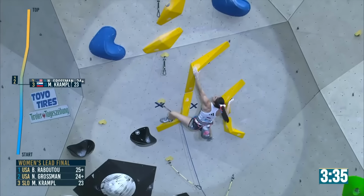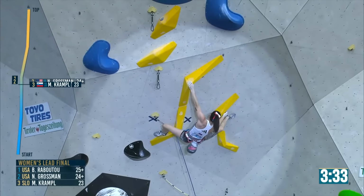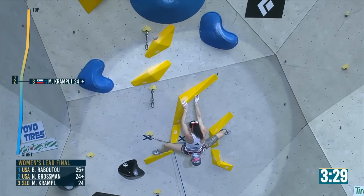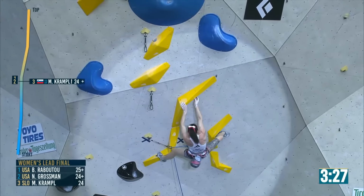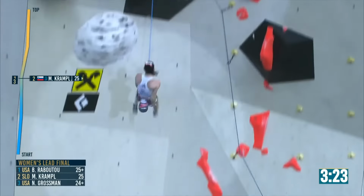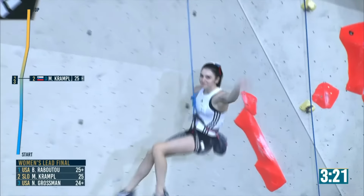All right, so Mia has a heel in, bumps up and just sticks the left hand. But this heel is where we saw Natalia fall. She's having to fight here. Oh. She slips there as well.